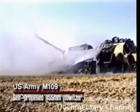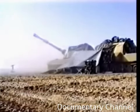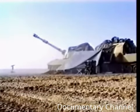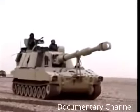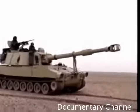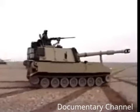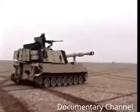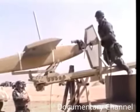The M109 self-propelled 155mm howitzer was the primary weapon of coalition artillery units. Although it could be outranged by many Iraqi guns, superior fire direction and intelligence more than compensated. Artillery is no longer a contest of gun barrels alone. Targets must be accurately located and identified. The U.S. Army and Marine Corps had several innovations to help in this respect.